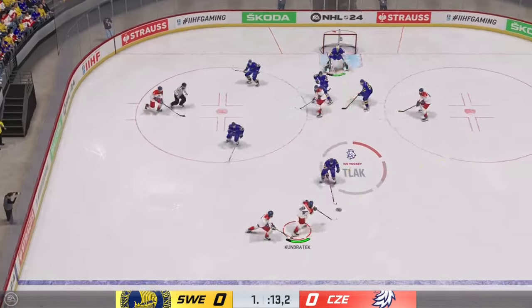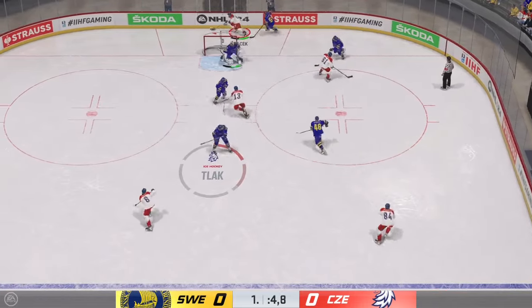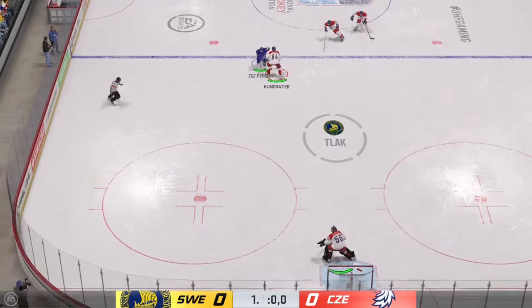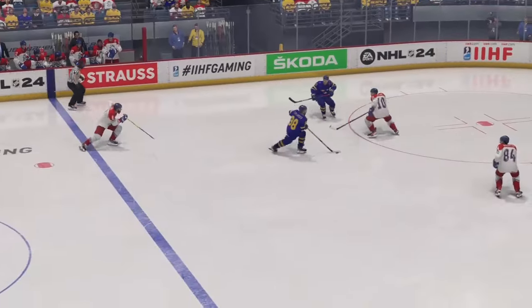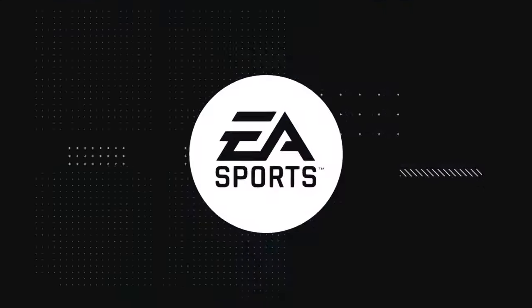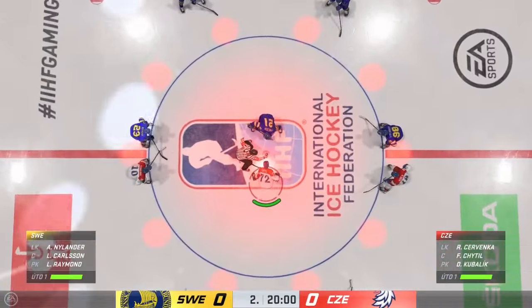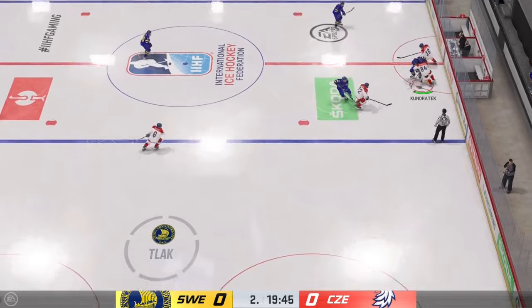Play resumes here as he wins the draw inside the offensive zone. And he's ridden off the puck. There's the buzzer, 20 minutes in the books, second period just around the corner. And the official seems about ready to drop the puck on period number two. Still looking for the game's first goal as we are underway in the second.